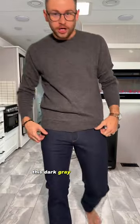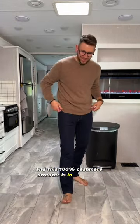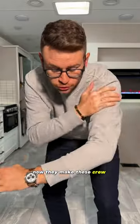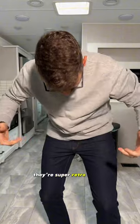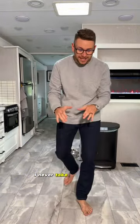This dark gray sweater is 100% cashmere. And this 100% cashmere sweater is in the camel colorway. Now they make these crew sweatshirts too, which I absolutely love. They're super retro looking. They're very, very nice. I never take this thing off.